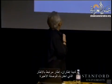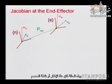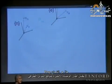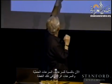So essentially we have two frames. One frame associated with the frame we selected for the last link, in this case this frame or the wrist point. And the second frame is this additional frame we are attaching to the end effector. So now think about it. You have a vector connecting the origins. This is the vector Pne, connecting the last link frame to this location of the end effector. Now, the linear velocities and angular velocities at that point are transformed to linear velocities and angular velocities at the end point. And the question is, what is the difference between the two?